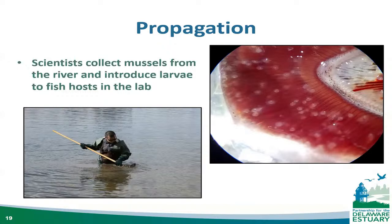Generally, this doesn't do great harm to the fish. Since it's in a controlled lab environment, we can control how many larvae are going to latch onto the fish gills to make sure they don't get suffocated. And after the propagation occurs, the fish and mussels are both released back into their native water bodies.